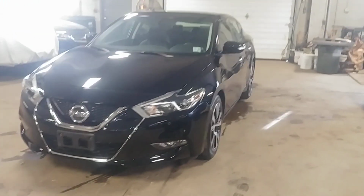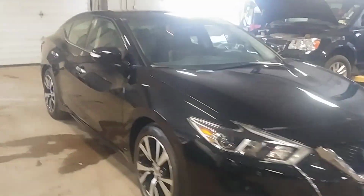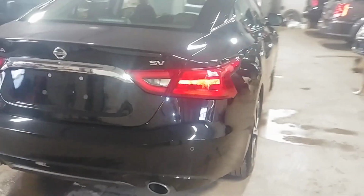All right, ladies and gentlemen, Northeast Leasing here, proud to present this 2018 Nissan Maxima. It is the SV model. It's beautiful black with black leather interior, premium sound system, steering controls, backup camera, navigation system, alloy wheels, fog lights, 24,000 miles on this vehicle, and best of all, minimum damage around the body.